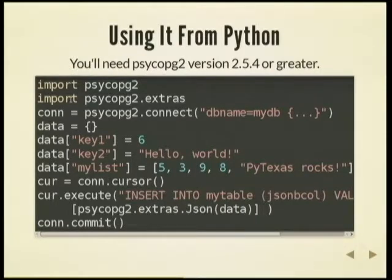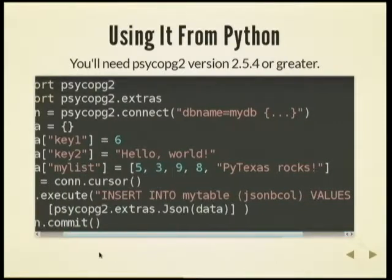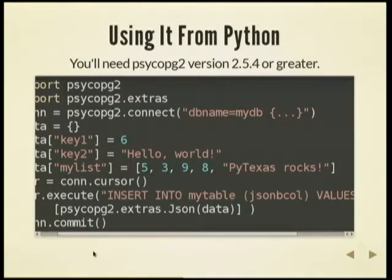Then you start building your data. And it's a standard Python dictionary. You can put anything you want in it, including arrays, whatever. This will all map to the JSON fields. Then you get a cursor, and you use the cursor to execute the insert query. So you can see how it's put in there. Psycopg2 has the execute function, which takes the JSON data type, which you put your dictionary in, and that automatically puts it in the insert statement in the proper way.